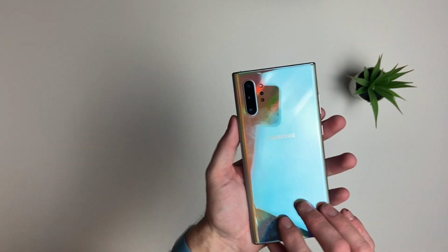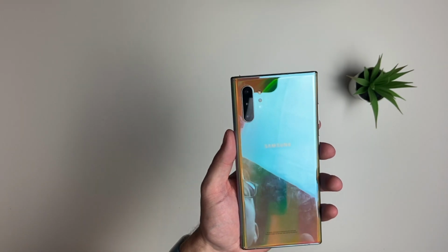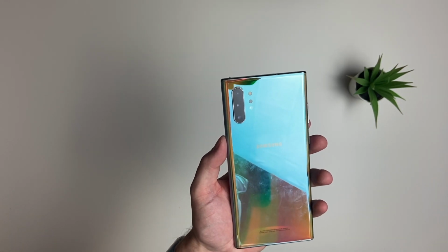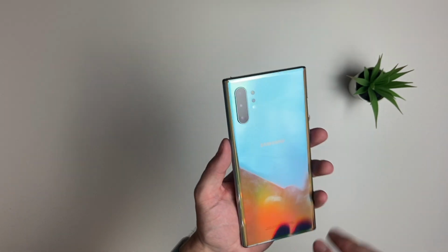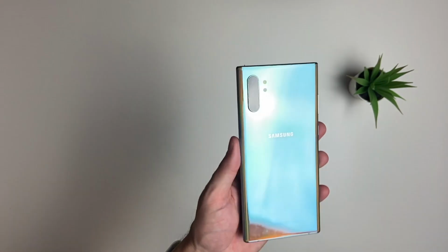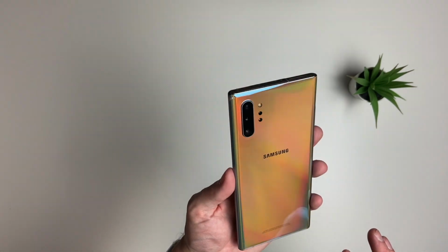Now on the back, this is one of my favorite colors. So again, I mentioned this is the Aura Glow. They came in really nice colors back then. A lot of the newer phones are just matte. They don't have any real pizzazz to them. And some people don't like this mirrored finish because, as you can see, just from me touching this, it's got fingerprints all over it. But if you don't use a case, this is absolutely just a gorgeous, gorgeous phone.